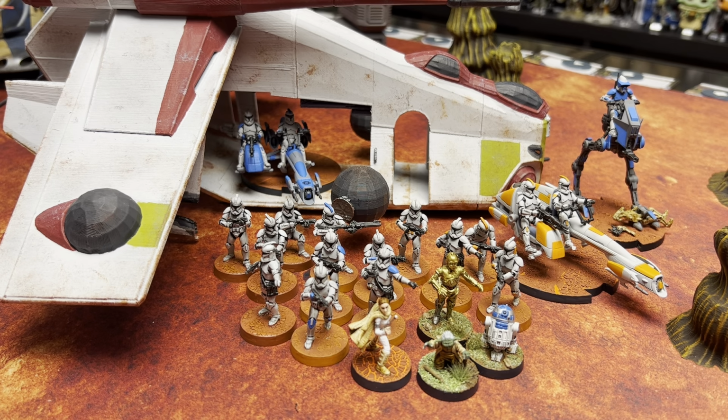Episode 47, Return to Geonosis is the theme of this. The other theme of this is Patreon lists. Both of these were submitted by Patreons. So before I get too far in there, my list was submitted by Mitchum Ernst.